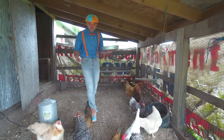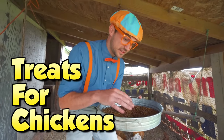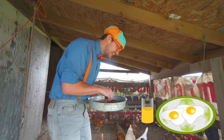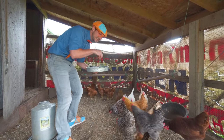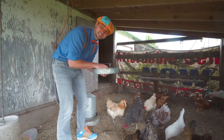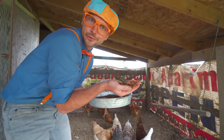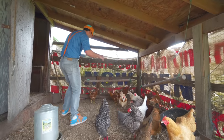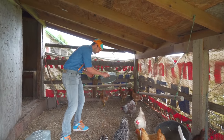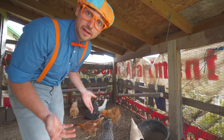Ooh! Now we're in the chicken coop. Hey, chickens! And look, these are some tasty treats for the chickens. They love to eat these tasty treats, so then they lay lots of eggs. I love eggs for breakfast, of course. All right, here you go, chickens. Oh, yum. They love these tasty treats. Just like how I love fruits and vegetables, these chickens love this stuff. I don't know what it is though. Here you go. And from there, you can spread the rest around. There you go. And now, I'll pick one up so I can pet it.